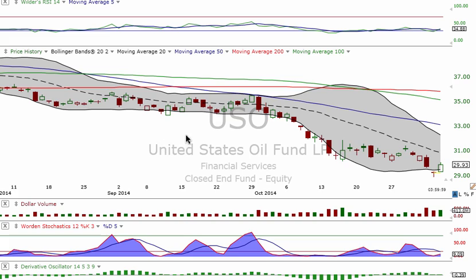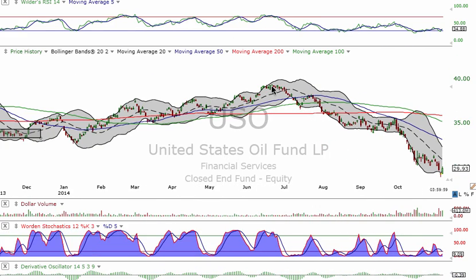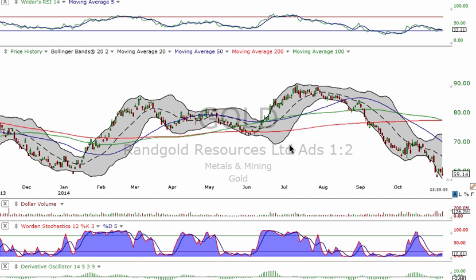I think we're getting close to the bottom here. It's definitely in an oversold position and has come down quite a bit since the 40. It's done a good dip here, but I think it's still going to go a little bit lower, but we'll have to see what happens here. Nice healthy bounce won't matter. Let's take a look at gold.